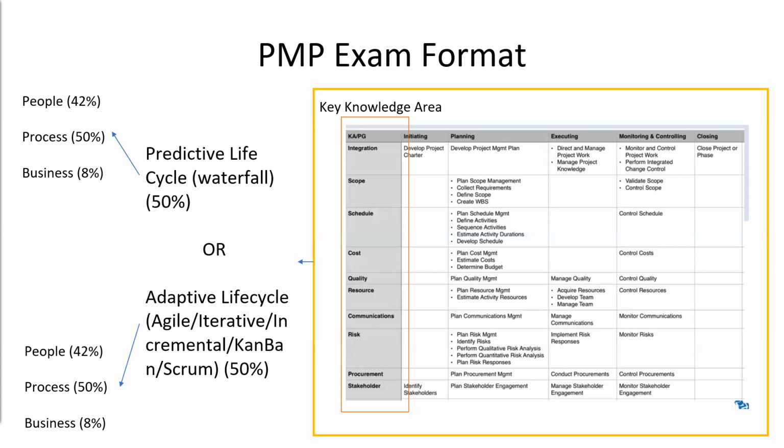The last 8% of the exam is purely dedicated to the business side of the project, which could be about the organizational culture, organizational practices, or organizational process assets, which include historical information and the lessons learned repository. The business side of the project also deals with the environmental impact, environmental factors. So you would be assessed on that too.